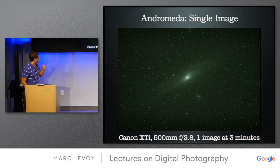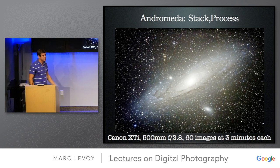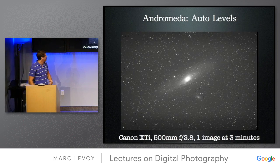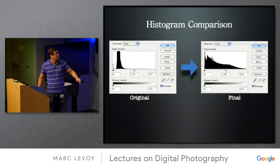Here's the Andromeda galaxy with a 500mm f2.8 telescope lens. Single image. Here's if you do auto levels to it. Gets brighter, still looks pretty crappy. Here we used 60 images. My dad and I took this in Hawaii. 60 different images averaged together, 3 minutes each. So again, it looks like I've zoomed in. I haven't really zoomed in, except a tiny bit, but mainly it's just you see way more stuff. Histogram comparison again before and after the sort of equalization.